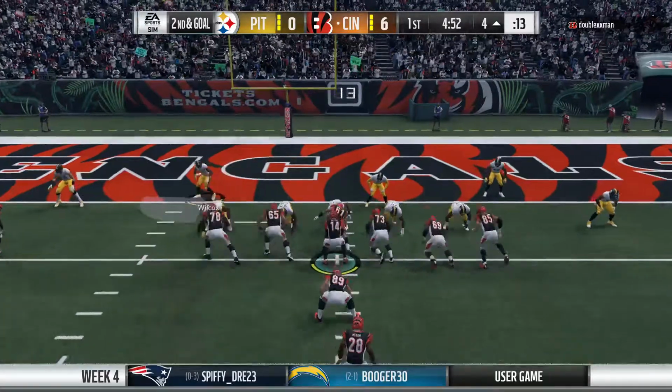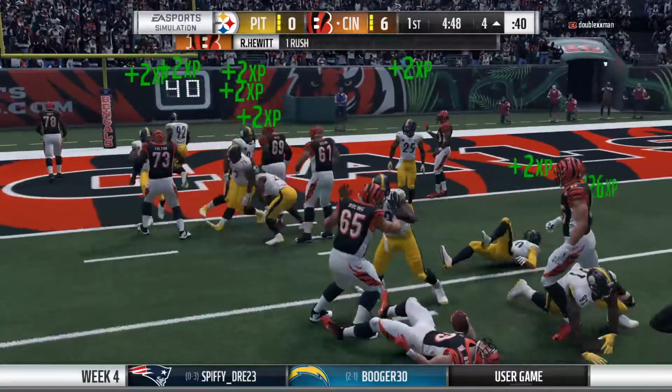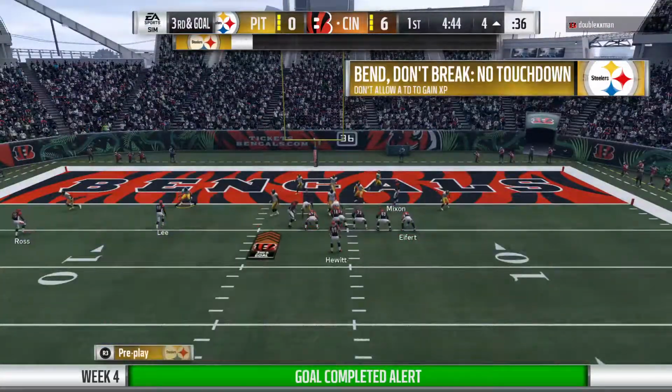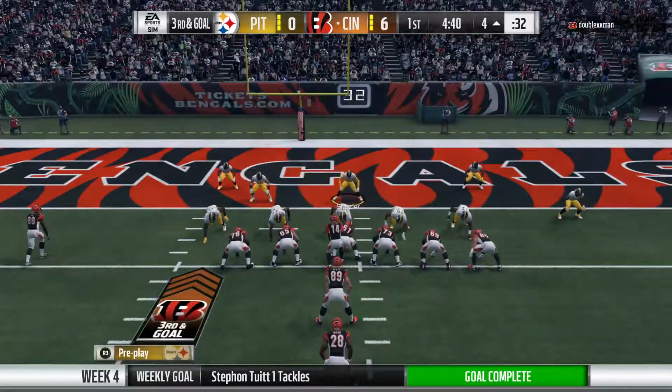Here comes the D swarming to the line. And they'll turn to the power game to try to get in. And he's maybe going to get this back to the 4, but that's about all. No gain on the play there, and they're going to need to come up with something better here on 3rd and goal.